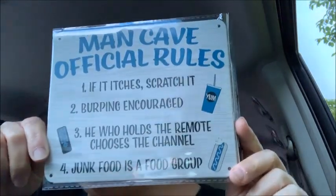We have a man cave. I'm going to be really cute in my basement. It's adorbs. And planner stickers.